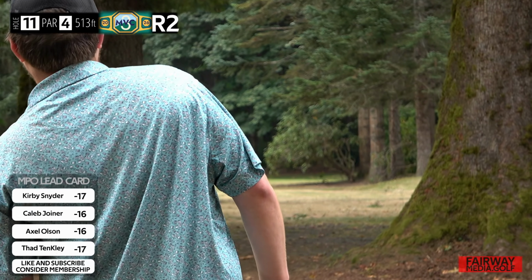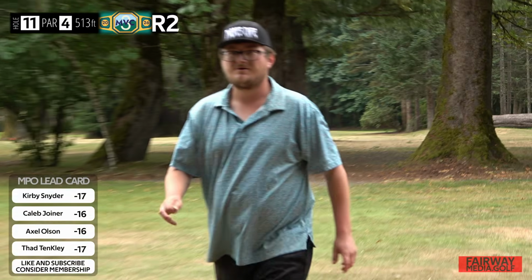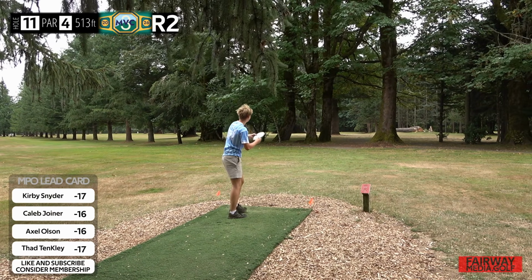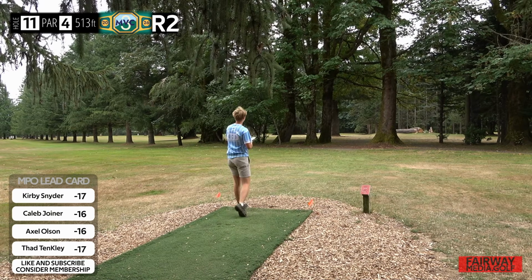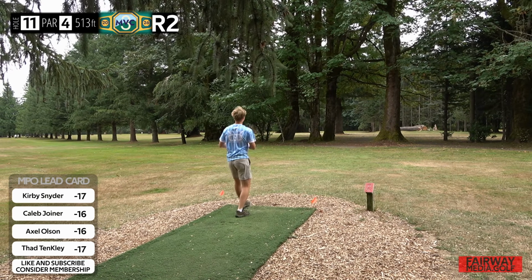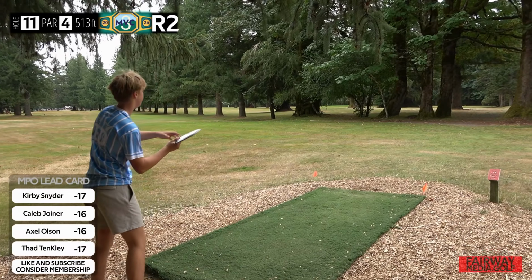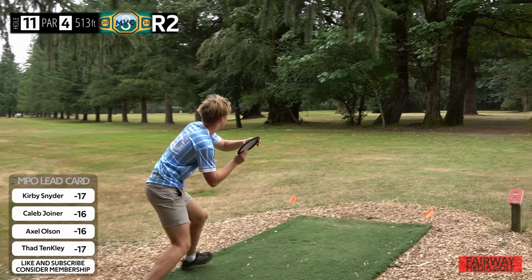Caleb says, I don't care about that. I'm going to blast one through the tree line, skip past it, and be way further ahead than anybody else. He gets great results so often doing that shot. That's awesome to see. Trusting it is awesome. Yeah, really incredible. This is the dream shot here if it could be fully executed.